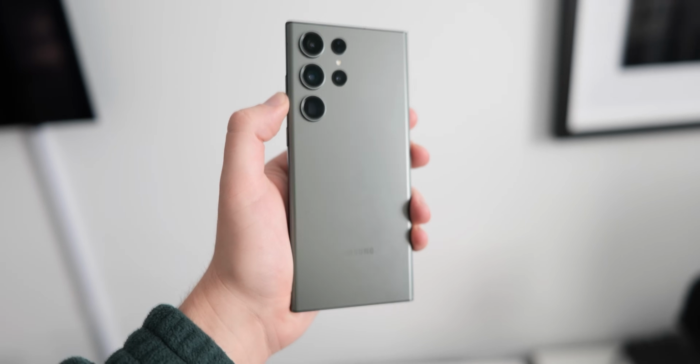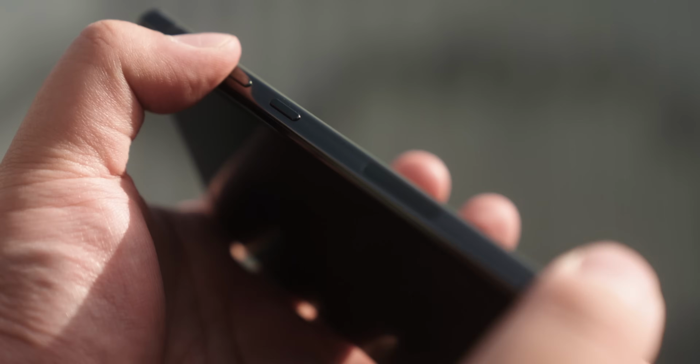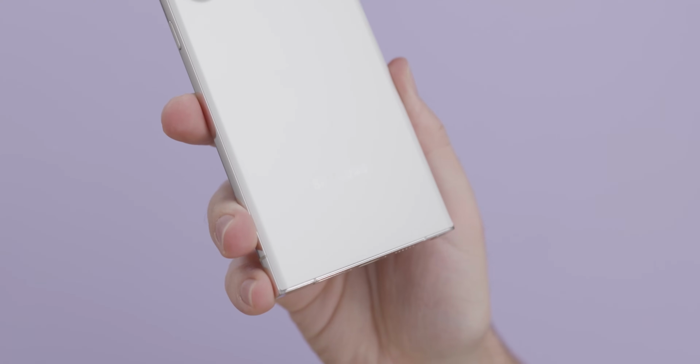But maybe I do think we should get matte side rails as well, rather than glossy metal. You do get that as an option on Samsung's website. These glossy side rails, these metal side rails, are actually easy to scuff and ding, even if you do have a case on this phone, something I don't necessarily care too much for, but it is another nitpick nonetheless.